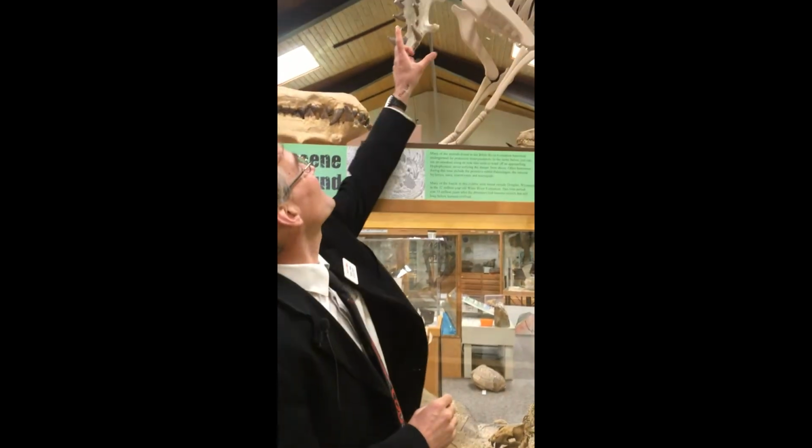And entelodonts are even-toed hoofed mammals. Their bones are found in the White River Formation, just a little bit southeast of Douglas, and there's the skull of one right up here.